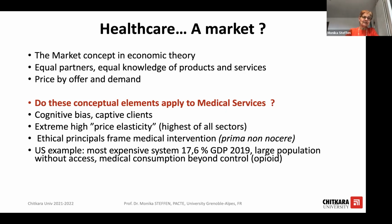And then we have other things like ethical principles to frame medical intervention. The first one is non-maleficence. That means don't do any intervention when you are a doctor which can make things worse. So a good doctor will be very careful and go progressively. This is not a market logic. Somebody who sells cars wants to sell a lot of cars the same day. He doesn't go progressively. So it's all completely different from a market.